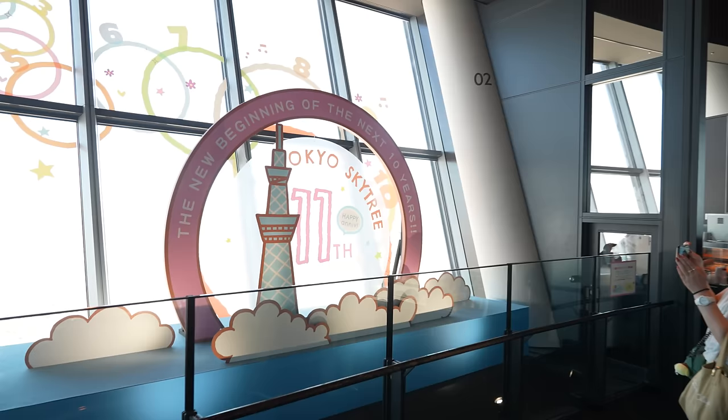I got some apple cheese cream thing. It's good. So I came here in 2012, and I'm seeing signs for the 11th anniversary of the Tokyo Skytree, and if it's 2023, that means that I came here when it first opened, which would also explain why I don't recognize any of the shops down on the first floor. It must not have been open yet.